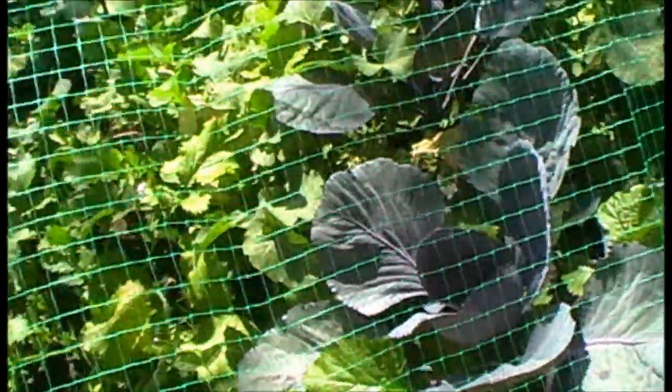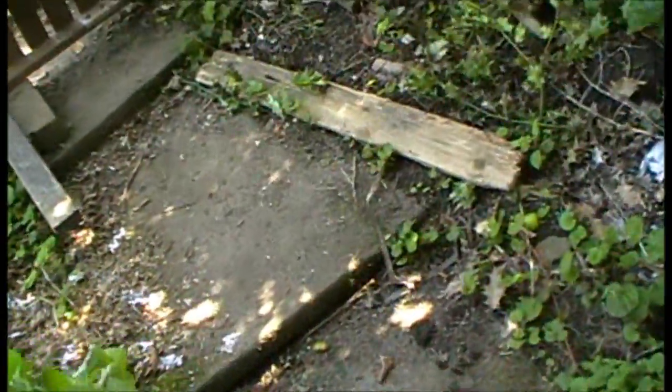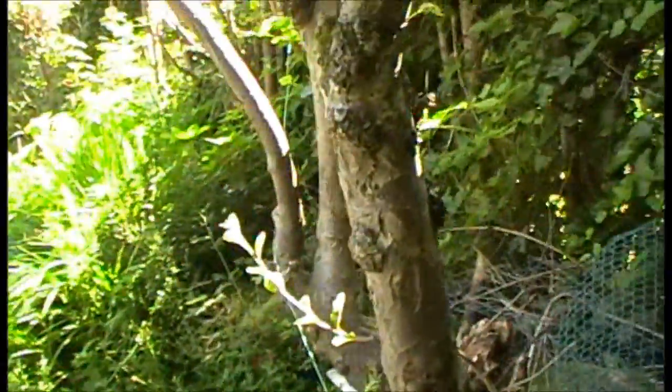Red cabbages are coming on nicely. Looks a bit of a jungle in here, but I haven't had a cabbage off to eat yet, though they're starting now to harden up. Red cabbages have come on quite well, but the white turnips, last year I hardly got any off, this year I've got loads off. Apples doing nothing on the apple tree at all. There's one or two, and I don't think they'll do much at all.